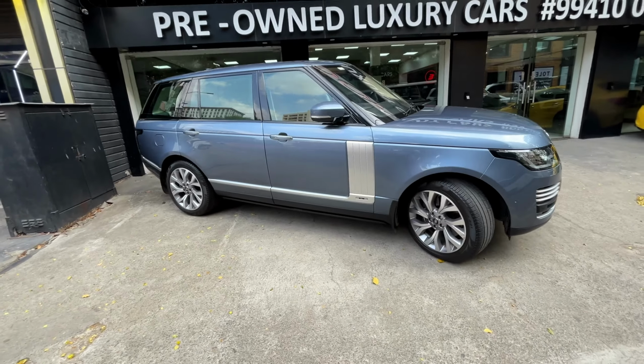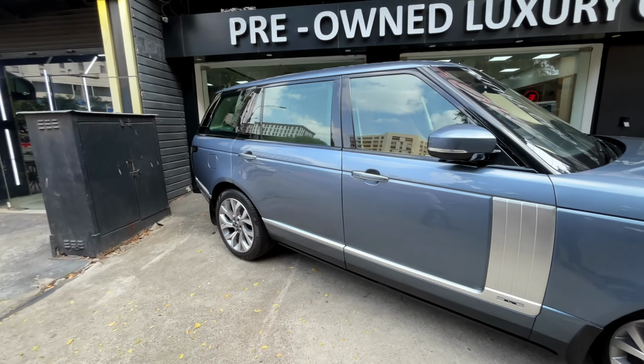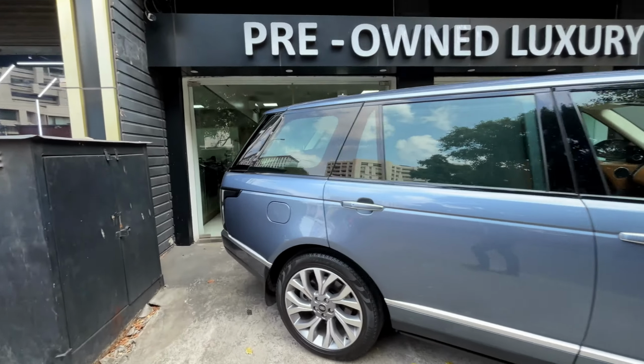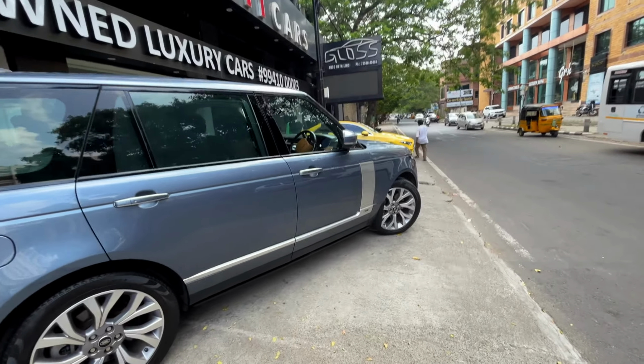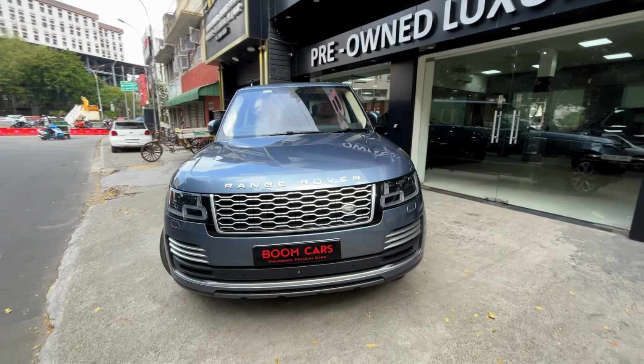This is the long wheelbase, so look at it. This is the huge big car, and I'm sure ki bhai ye justice nahi kar payegi camera kitni lambi hai car. In real life you can just see this is the big car. Just yahan se tum dekh sakte ho, bahut hi lambi aur bahut hi badi car hai. As you know, SUV has huge height and huge composition of body, so this is the huge car, right?